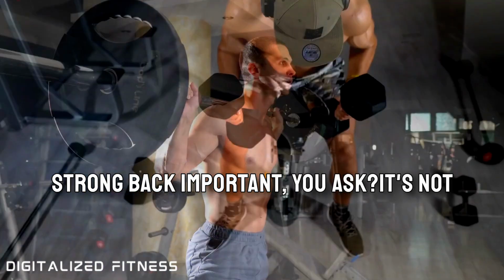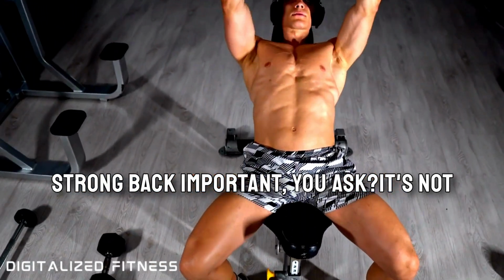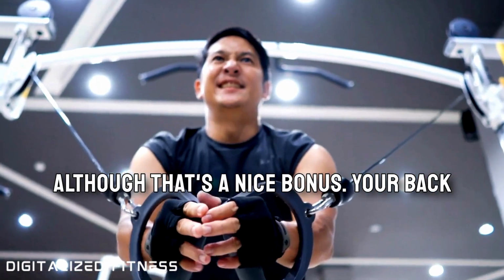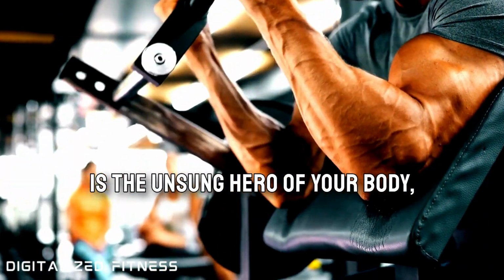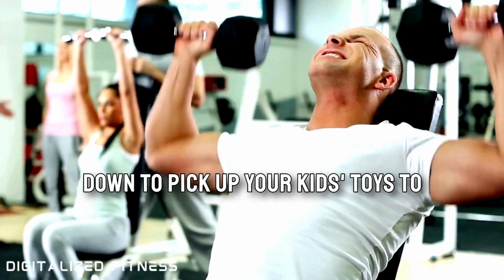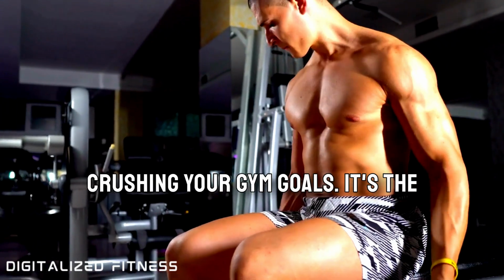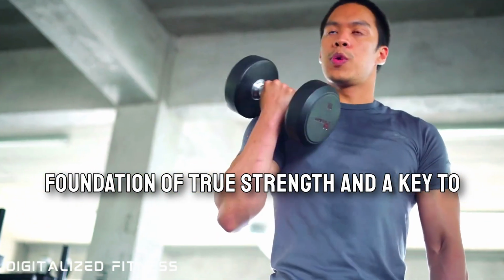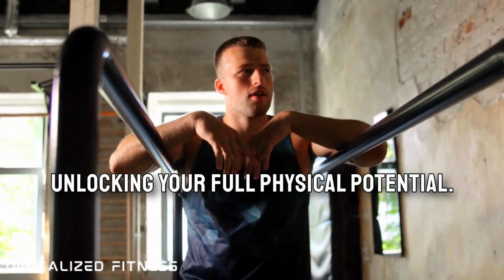Why is a strong back important, you ask? It's not just for looking good in a tank top, although that's a nice bonus. Your back is the unsung hero of your body, supporting every movement from bending down to pick up your kids' toys to crushing your gym goals. It's the foundation of true strength and a key to unlocking your full physical potential.